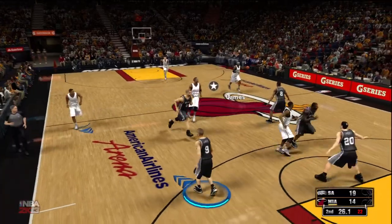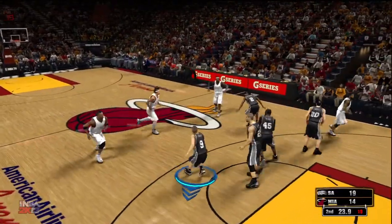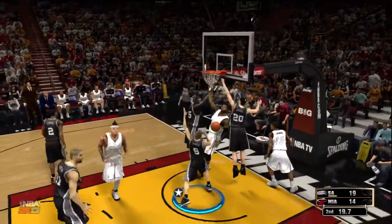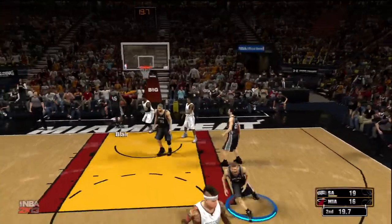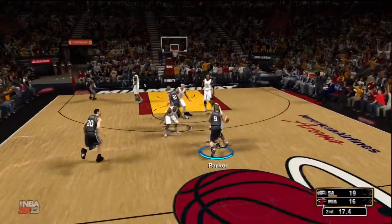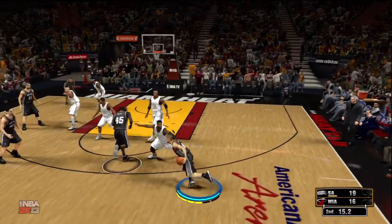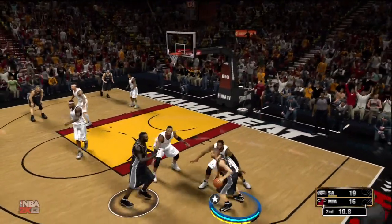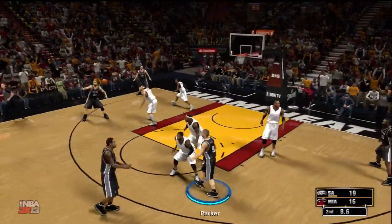Heat have gone 3 of 8 from the field since the beginning of the second quarter. Passes to Chalmers. Up with it. Wade. Oh! Unbelievable. Always some entertainment value when you go with the windmill jam. Yeah, rim shaker and Steve a wrist breaker. Outrageous, man.